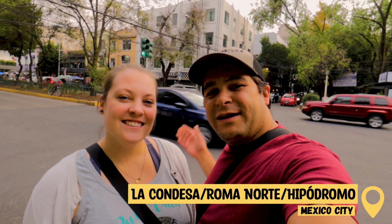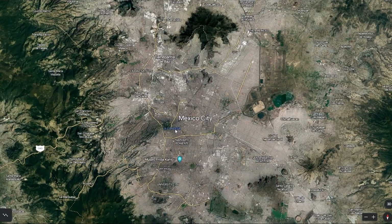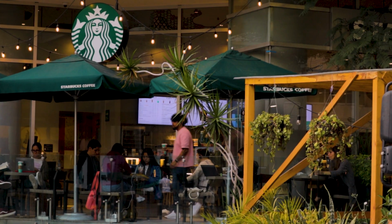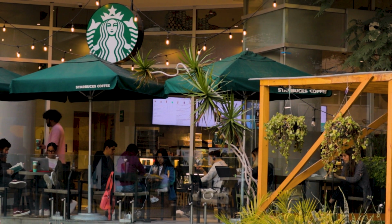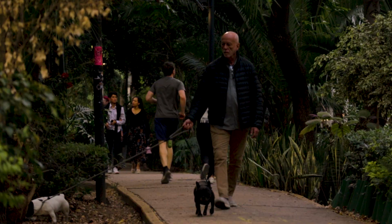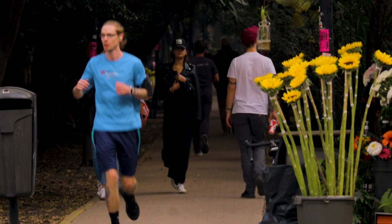Another amazing area in the downtown part of Mexico City is the combination of the 3 neighborhoods of La Condesa, Roma Norte, and Hippodromo, a place that we've actually been staying the last couple of weeks. Yeah, it's a beautiful part of Mexico City, and it's definitely got the artsy, hipster, food culture vibe here, and it is away from the hustle and bustle of the main central part of Mexico City. Now, I was a little shocked to find out how dog-friendly Mexico City is, and in this area, they have these beautiful tree-lined avenues and tons of parks where you and your pooch can get tons of exercise.